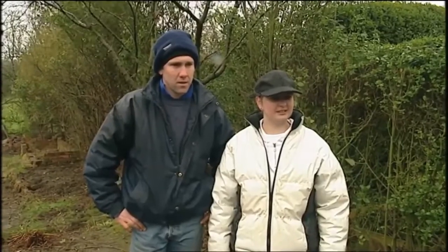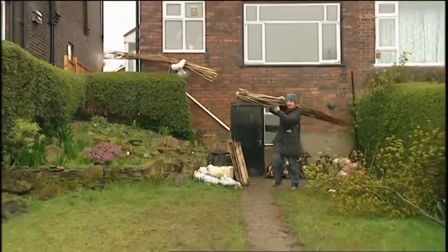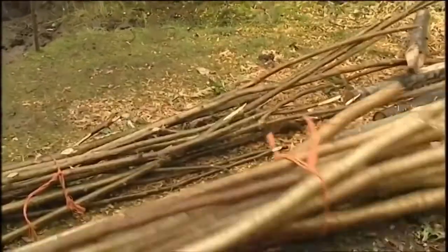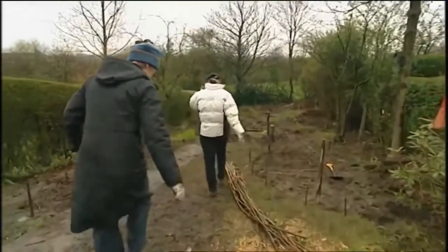Alison and Mike aren't convinced, but hazel rods like these have been used to make wattle fences and raised beds since gardening began. Before we can get weaving, we've got to put the chestnut posts into position.